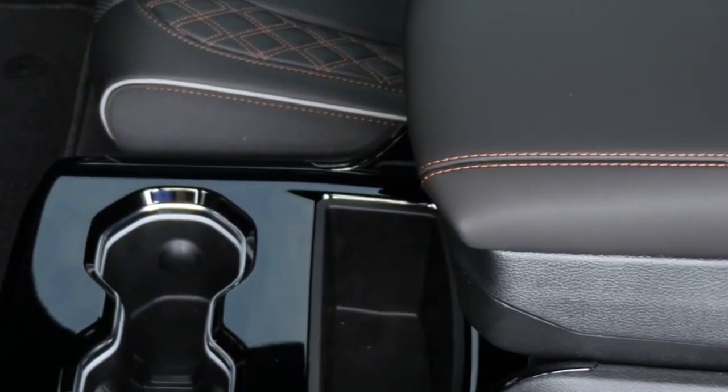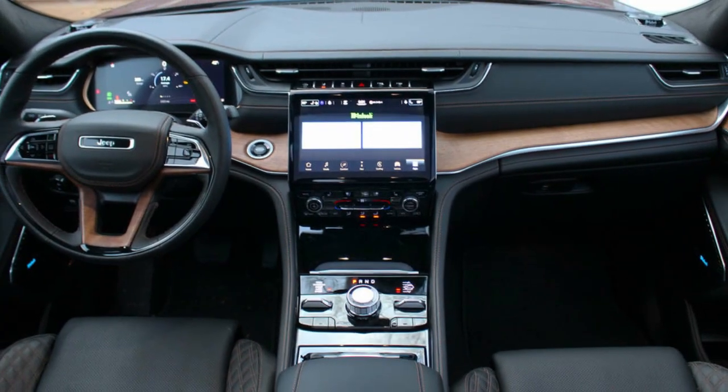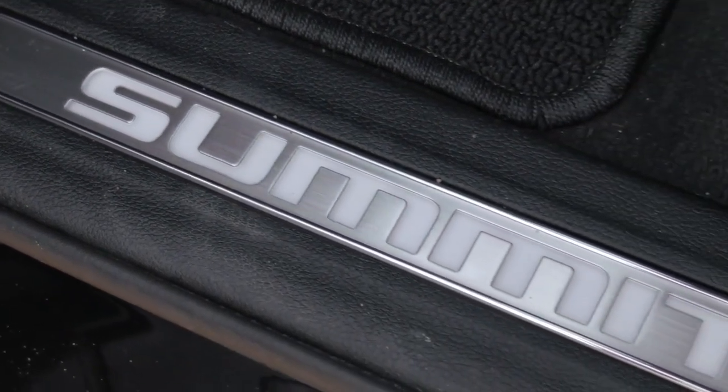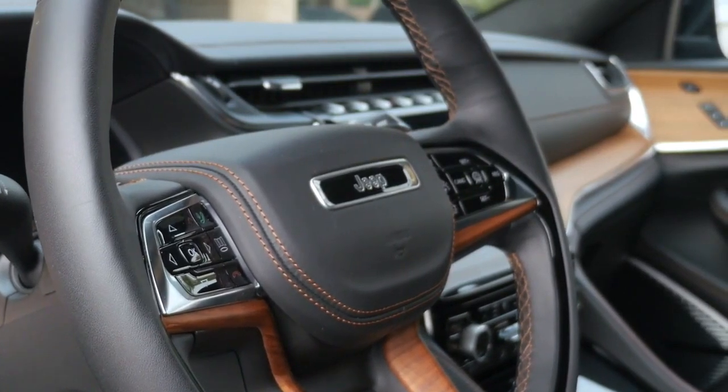Jeep Grand Cherokee L Summit Interior Review. Take a deep dive into the Grand Cherokee's beautiful interior at its best in the Summit trim level. You'll also get to see what's added with the 3-row Grand Cherokee L body style. Jeep Grand Cherokee Touchscreen Review. The Grand Cherokee offers terrific in-car infotainment systems, which we dive into here, including the distinctive passenger side screen.